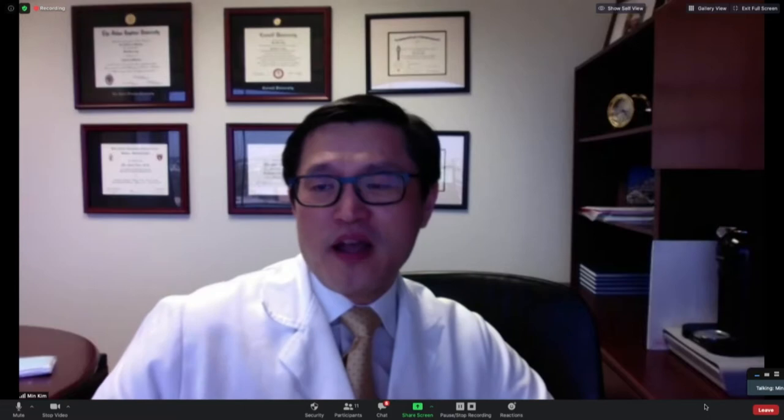Let me bring Moritz in here and see, because I think those are really important points. And I would say that the robot has amazing visualization. Visualization like you don't get with anything else. The visualization is stereoscopic, a 3D vision, and that is a huge incremental value versus 2D vision with a regular scope. So that's fantastic. You have amazing dexterity with the instruments, and the wristed instruments specifically.